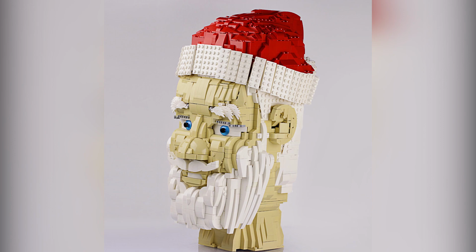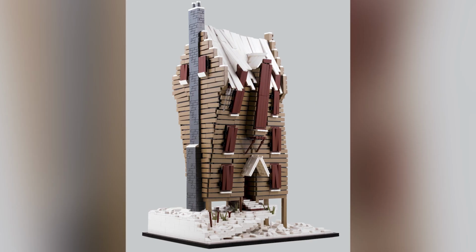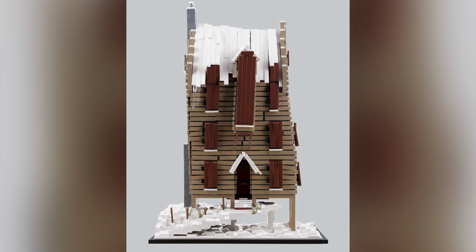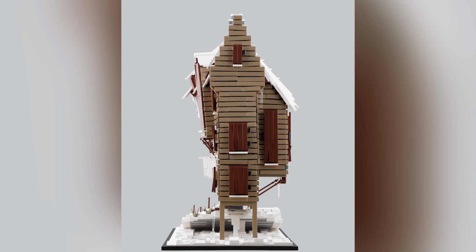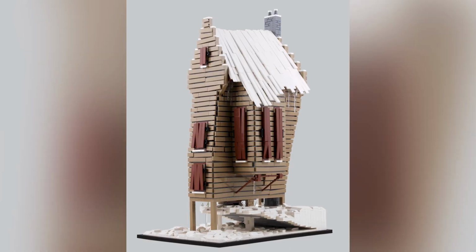Now next up is a build from Thorsten Bonsch. This is the Shrieking Shack from Harry Potter. This model has an interesting simplicity to it. There are only a few different colors used on the outside, not a lot of dirtying details, but instead the decrepit nature of this shack is almost exclusively known just by the way those little tiles have been placed.